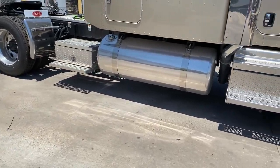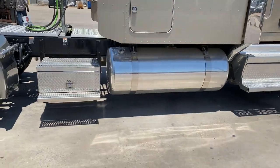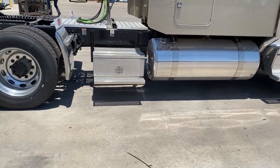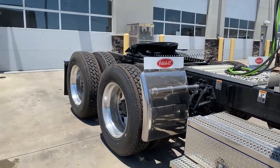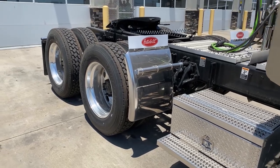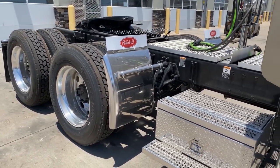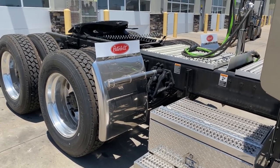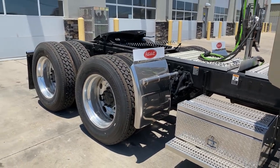150-gallon passenger side fuel tank with locking fuel caps, 110-gallon on the driver's side, and additional toolboxes on both sides. You've got the Hogebuilt 27-inch quarter fenders. These are the tube-mounted ones. Hogebuilt also gives us from the factory an option for a 23-inch or a 30-inch triangle mount quarter fender.